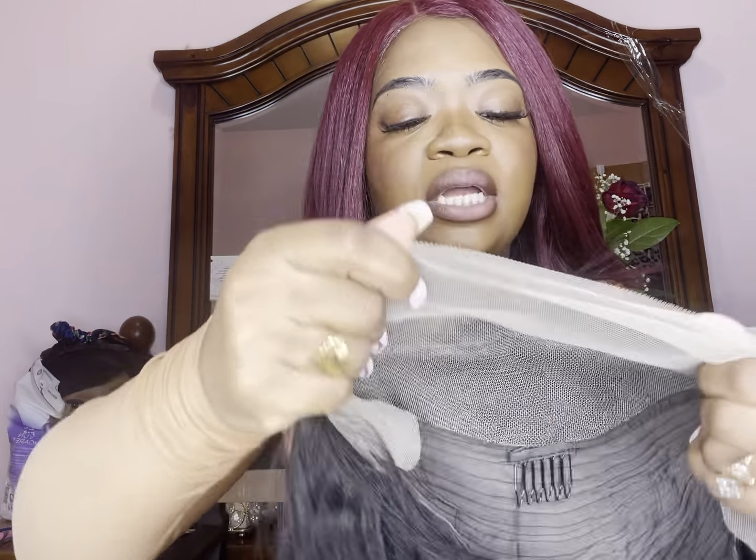But yeah, let me show you guys the hairline. I love that it's not just round all the way. It kind of mimics, what's that thing called, when you have like the peak, the widow's peak. It kind of mimics the widow's peak in the front. And then it goes in on the sides.